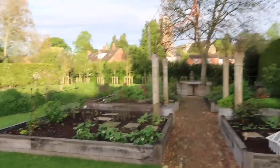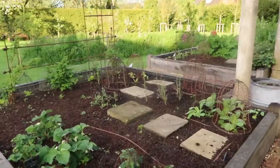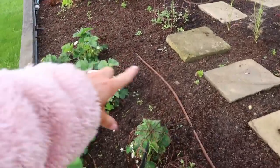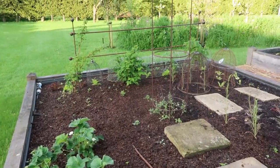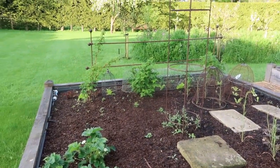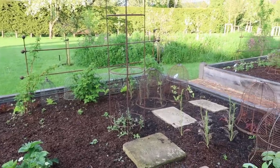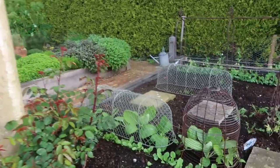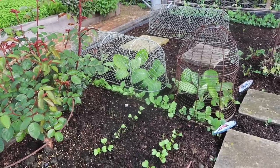Now, I need to do quite a lot of maintenance down here this weekend because lots of little weeds have started to grow up, which is a good sign because it means that the soil is full of nutrients, but I don't want lots of weeds in my raised beds, so I need to do that this weekend. But my goodness, that row of radishes is almost ready to harvest.